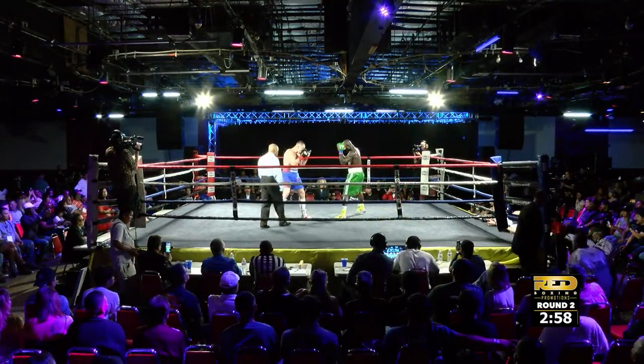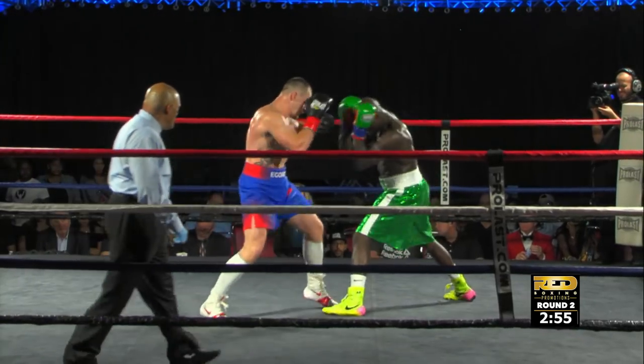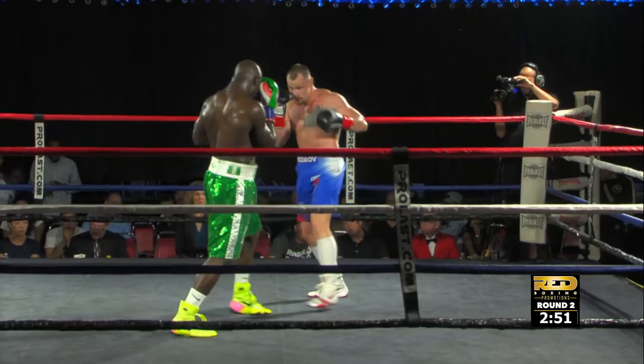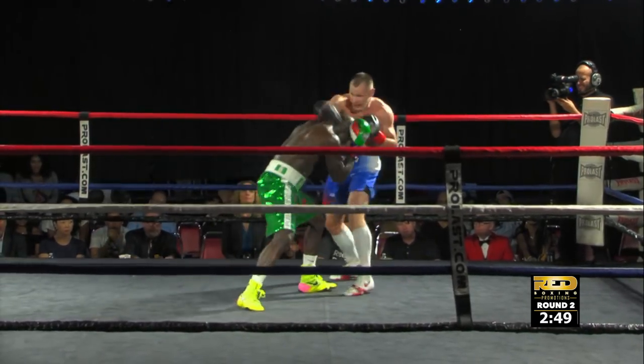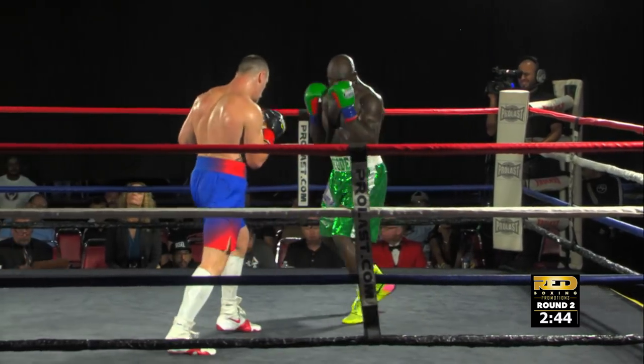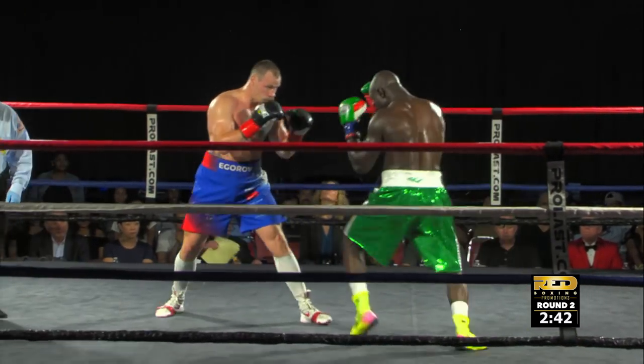Here we go, starting the second round. We're going to see what these fighters are going to bring to the table now. Will they use what they analyzed from each other in the first round? Or throwing precaution out the window is never a good idea, but sometimes it works.